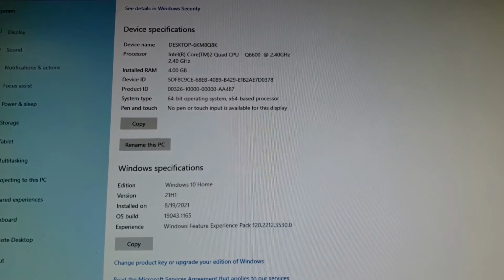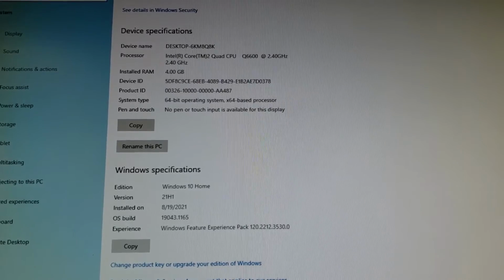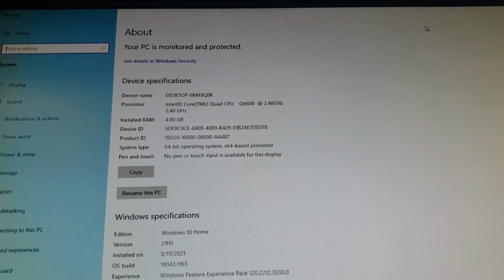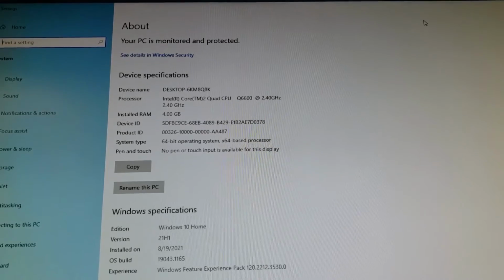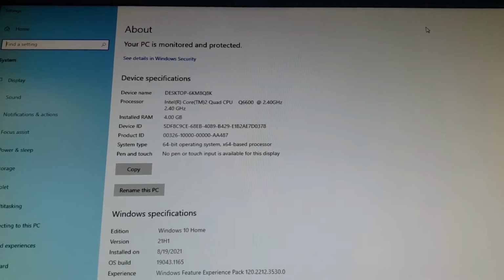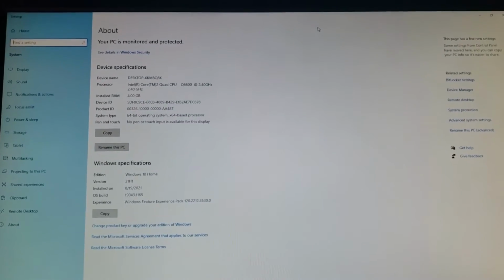But yeah, so this is a quad core from a manufacturing date back in 2009, 2010. According to Windows, Windows 11 should not be able to install on this. Now, I did watch a video earlier saying that there's some hacks around that, and we might have to use that to get it to install. But yeah, we're gonna try.